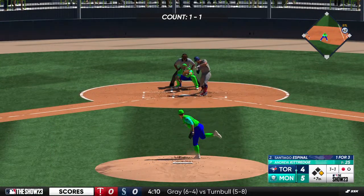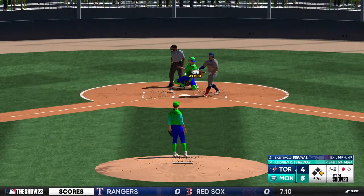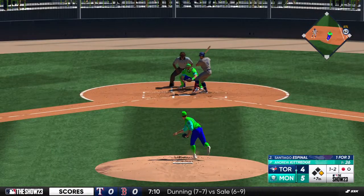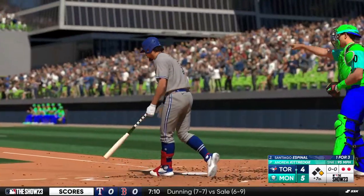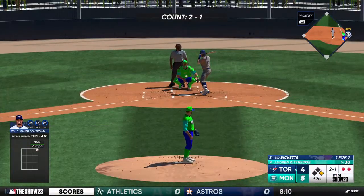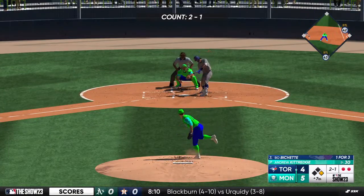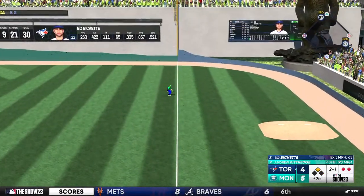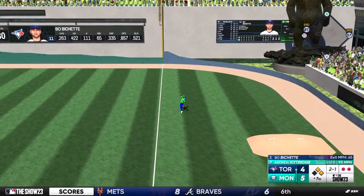Next to hit, Santiago Espinal. The 1-1 is fouled off. The 1-2. Swings and misses, struck him out. Well, interesting. He's looking very comfortable out of the stretch after giving up the leadoff single. Back-to-back strikeouts, so they haven't been able to move that runner up, get him into scoring position, and try to have a better chance of scoring.